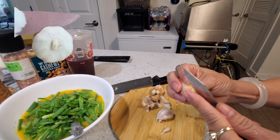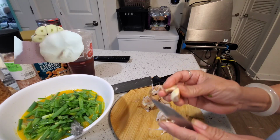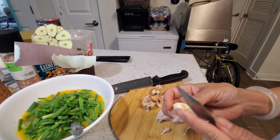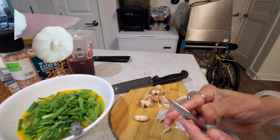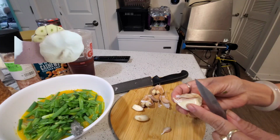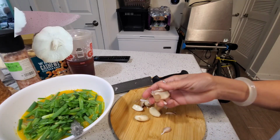And then just peel this one off, very easy. Eat the garlic a lot. Cholesterol, all kinds of germs, all kinds of benefits. If you want to know, you can Google and take a look at the benefits of garlic, okay? But this is the way you eat it.